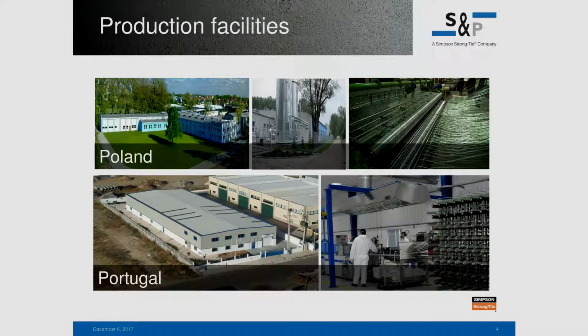This next slide shows a little bit of a peek inside. This is Poland, with the silo tanks, not the silo tanks, the bitumen tanks, of course, the weaving machine, and of course the facility. On the other side is Portugal, the production of the laminates, CFK laminates, and you see on the right picture there are a lot of carbon rovings. You can see it on my booth, on our booth. There is a carbon roving actually there. Then is the production of the laminates.